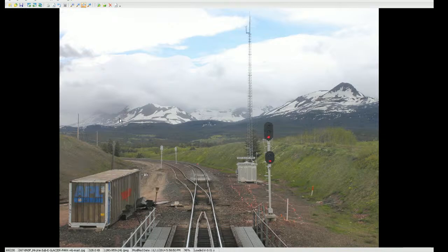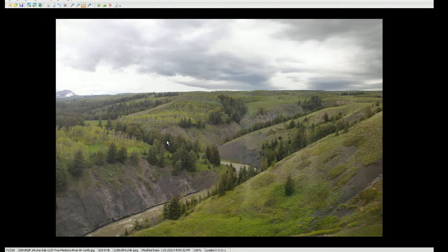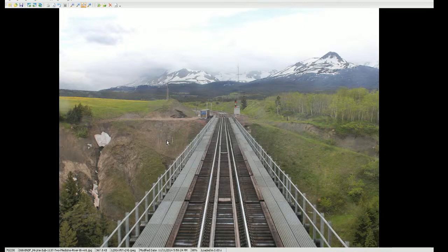So I know this is the Continental Divide. It's flowing toward the Mississippi. Again, you can see the stuff they're getting out. They're getting ready for a resignaling project here. Passing the grain train on the siding. And yeah, that's pretty much the end of the grade there at Glacier Park and Two Medicine River Bridge.